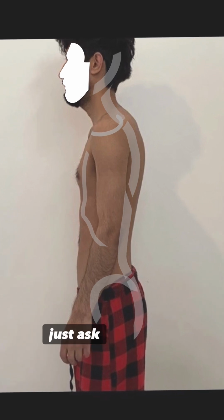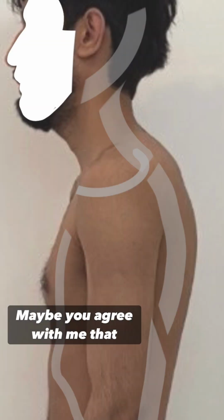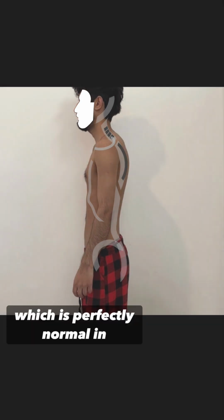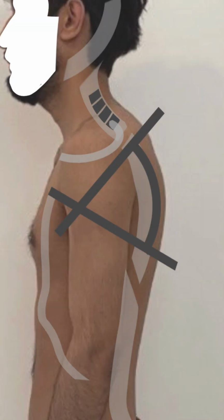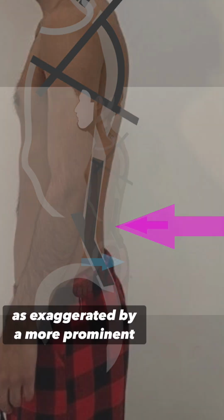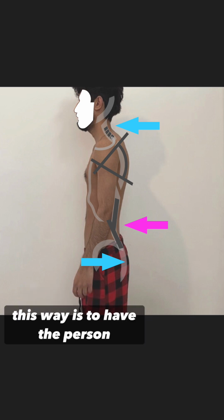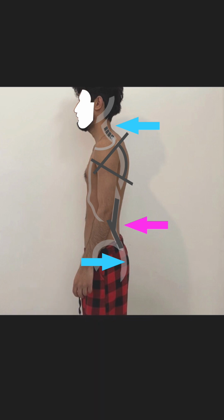So to start somewhere, just ask yourself, what's the most obvious thing of all? Maybe you agree with me that it's how forward the neck and head is. You may also notice a bit of a round through the thorax, which is perfectly normal in this area, provided it can also move out of that position. And maybe also there's a bit of an extension in the low lumbars, as exaggerated by a more prominent gluteal area. Now, an easy way to test out whether these areas are truly stuck this way is to have the person attempt to exaggerate and reduce these positions and see if they stay or they go away.